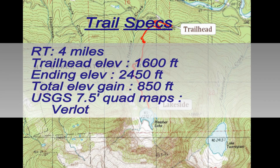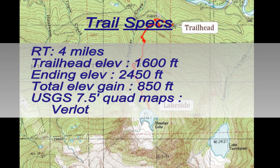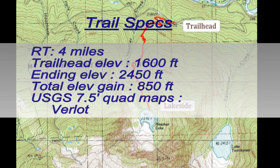Trail specs. Round trip was 4 miles, beginning elevation 1,600 feet, ending elevation 2,450 feet, total elevation gain 850 feet. USGS Quad Maps: Verlot.